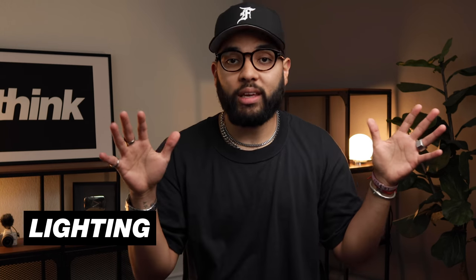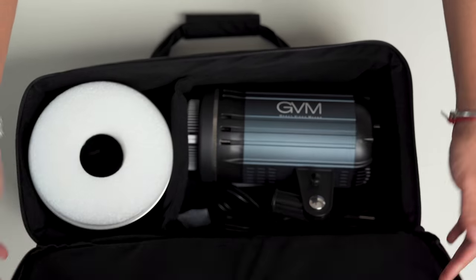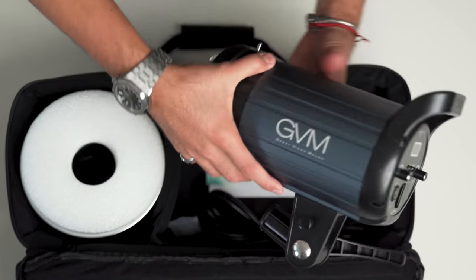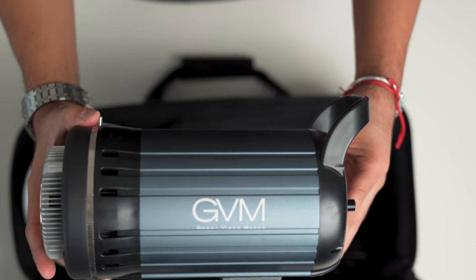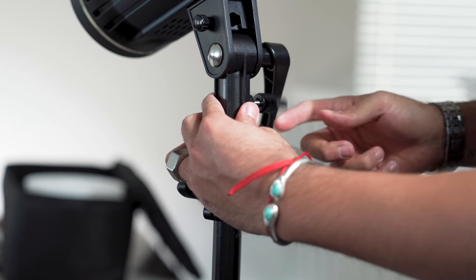The next part of the YouTube studio setup is going to be your lighting. Lighting is everything. If you can level up your lighting, you'll level up your video. And so I would recommend you looking into my personal favorite light, the GVM 100 watt light kit with the softbox. What I love about this kit, at $280, is you're getting a light that will work for pretty much any scenario you need.